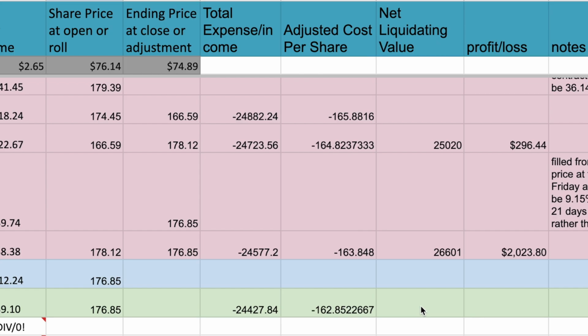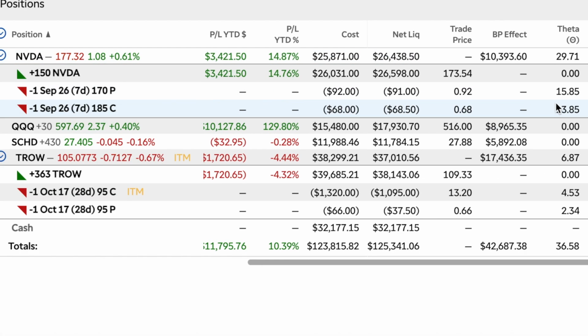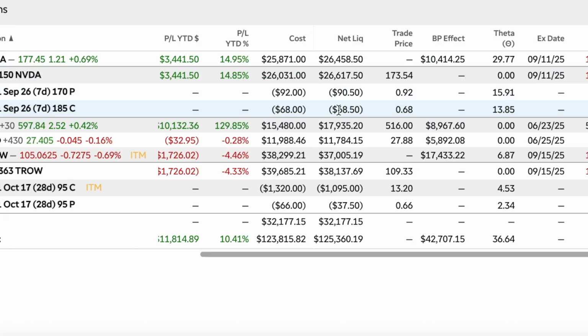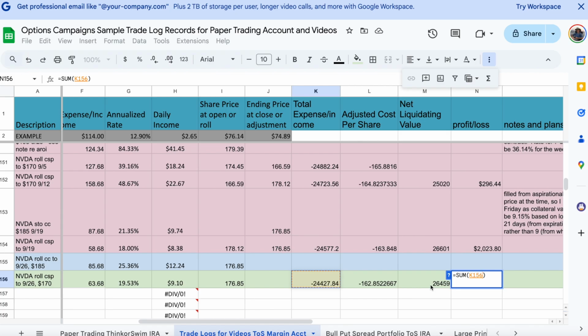Let's take a quick look at the net liquidating value for the position and see what this week's profit loss sum is. The net liquidating value for the entire NVIDIA position, including the 150 shares and then the negative numbers for the put and the call that I just opened, is $26,459. I sum my total expense and income and the net liquidating value.